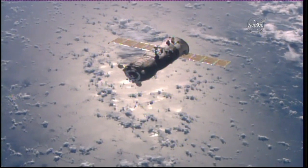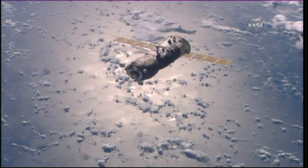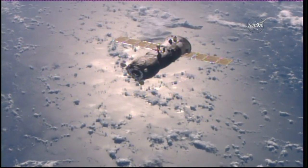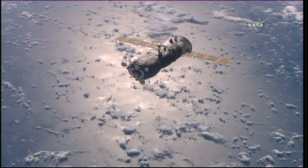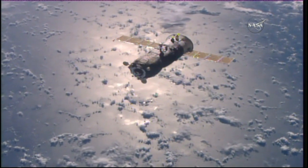25 meters. Copy. Continue station keeping and maintaining attitude. And make sure that you stay at the right range. Copy and work.